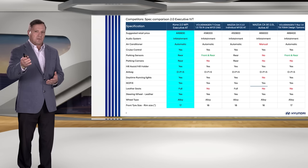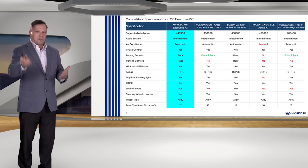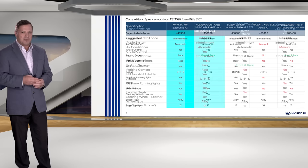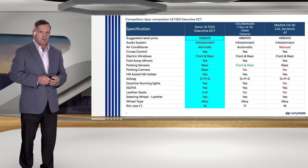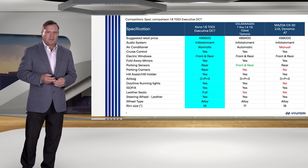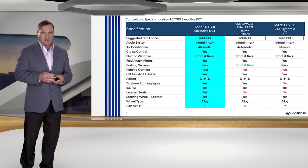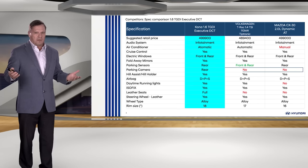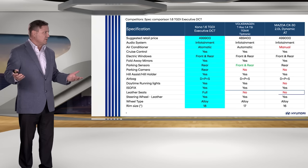So if you have to put those specifications as optional into a monetary value, you can probably add 15,000-20,000 rand on top of those retail prices that they list in the car magazine. The 1.6 turbo executive, obviously our sort of performance model, but not quite in terms of styling where our N-Line is. At 499, you've got the T-Roc 1.4 TSI at 489 and the CX-30 at 499. Again, some specifications. We've got climate control, Mazda, manual aircon, parking camera, again, on ours, not on the competitors. Daytime running lights not on the Mazda, and leather seats on neither of those competitors.